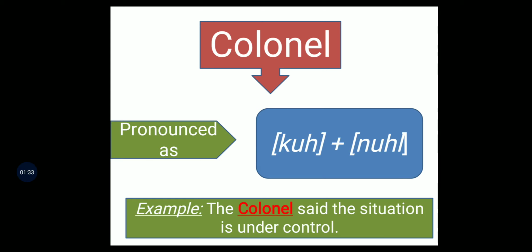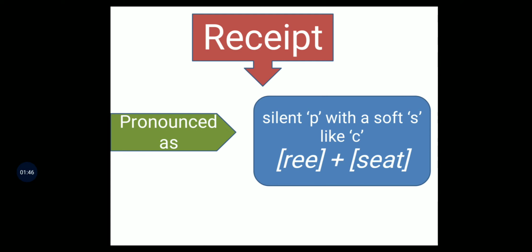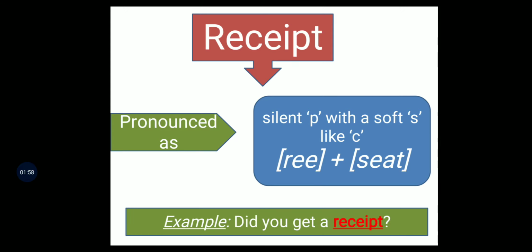The next word that we shall look into is R-E-C-E-I-P-T. How do you pronounce it? Do you say receipt? Well, no. Pronounce it as receipt. You see here the P is silent followed by a soft S like C. So the pronunciation for this word would be receipt. Looking at an example, we say, did you get a receipt?